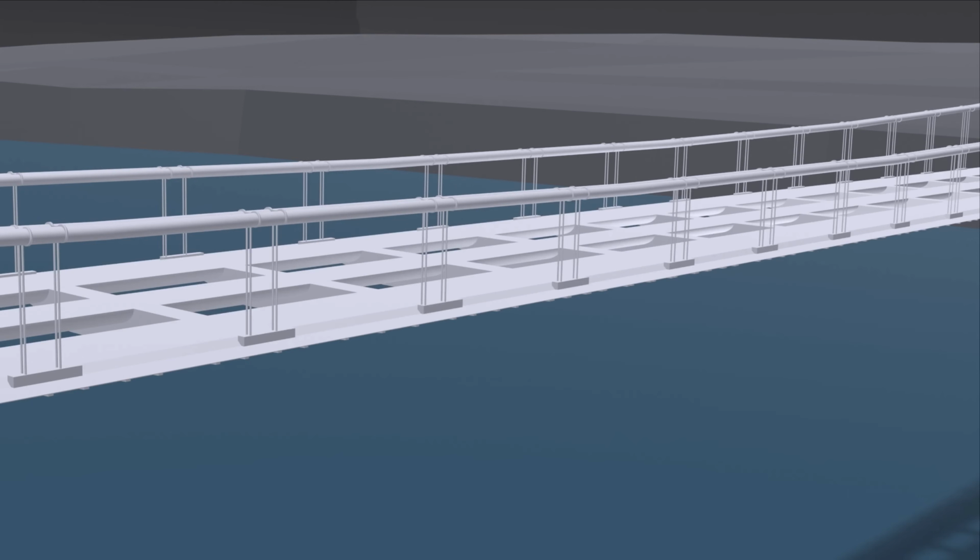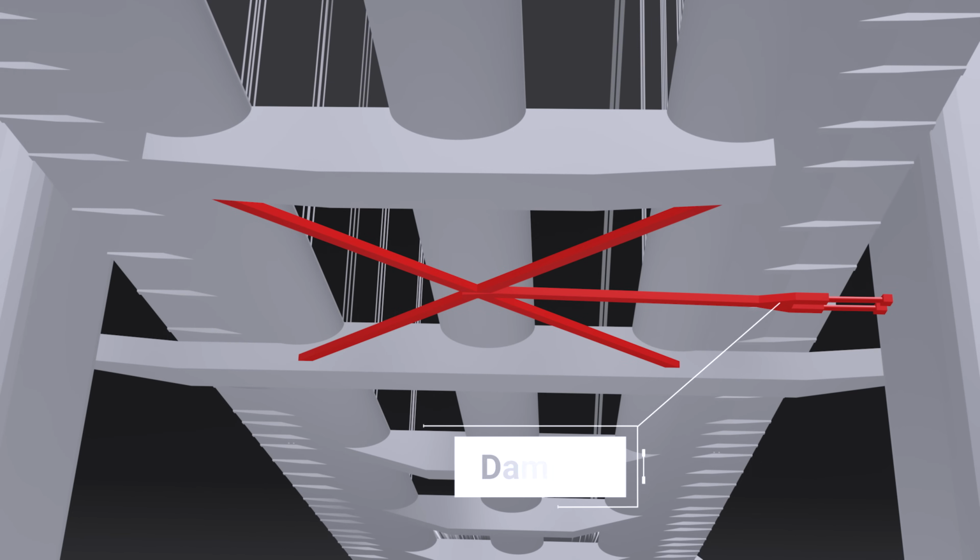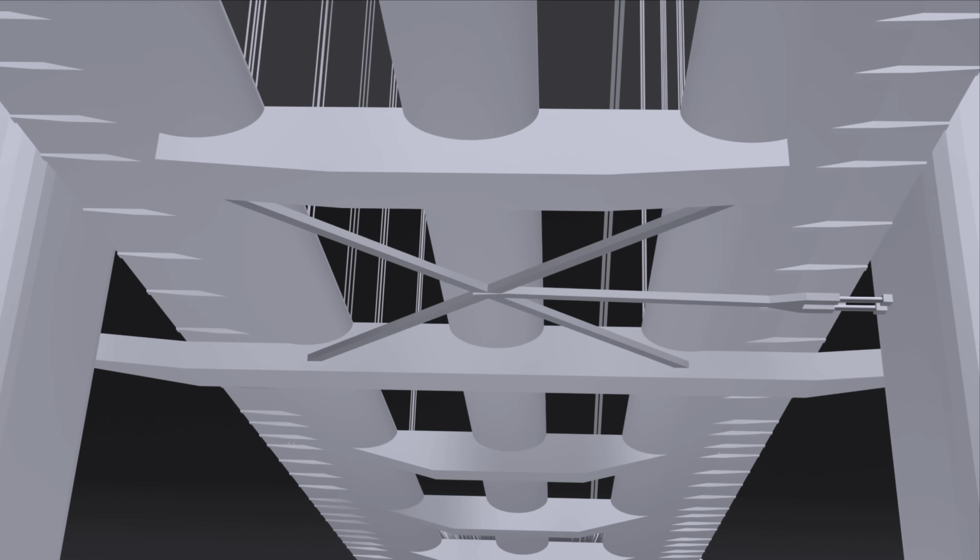To damp the movements of the main span, the deck structure is restrained laterally at the towers by a large pendulum truss with X bracing. This creates an extremely stable deck by smoothing the movements from the wind.